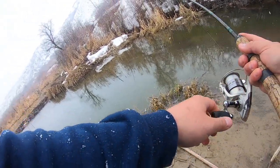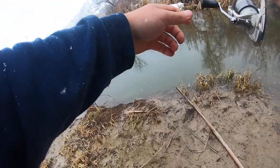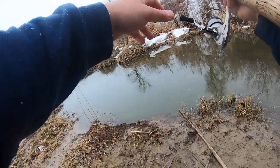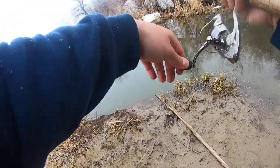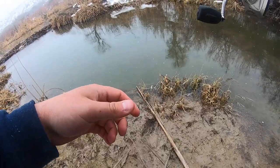Oh, there we go. Fish on, folks. It feels like a good one. This actually feels like a decent one. Whoa, whoa, whoa. Oh my gosh. This is a good fish. Or I snagged him. Oh, I might have snagged him. Shoot.